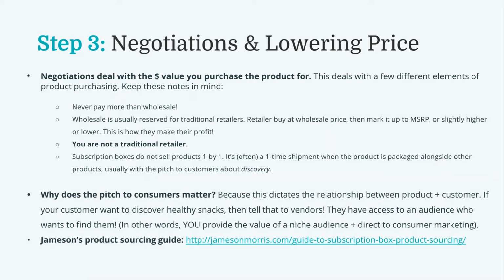Because ideally, the way you're going to make your margins work in subscription boxes is going to be negotiating lower than wholesale. You can totally do it by not negotiating lower than wholesale, and you'll save time by just taking people's wholesale price. But I think you'll find that it's actually kind of easy to get people down on their prices. So remember, negotiations deal with the dollar value you purchase the product for. So if you have a $5 candle you want to buy and they said, oh, we'll sell it to you for $2.50, this is where we're going to start to negotiate.